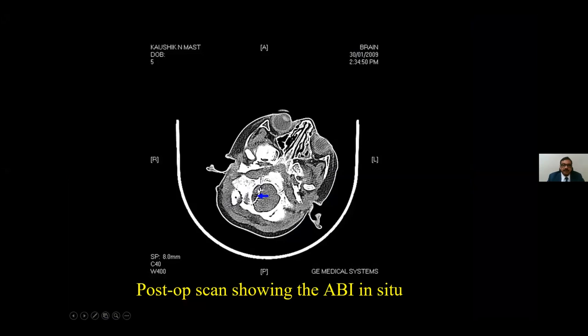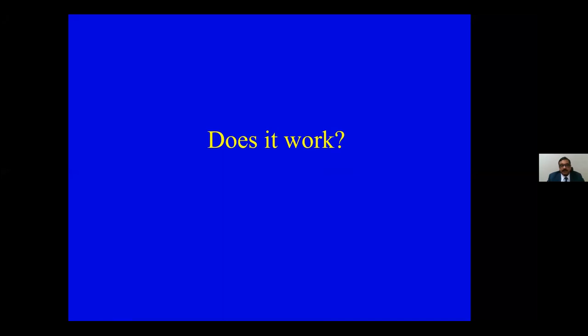How does it work? Now, this is a video which I'm going to show you of a child called Justin, which was done about 2 years after the implant.